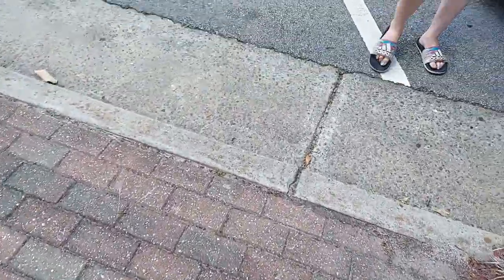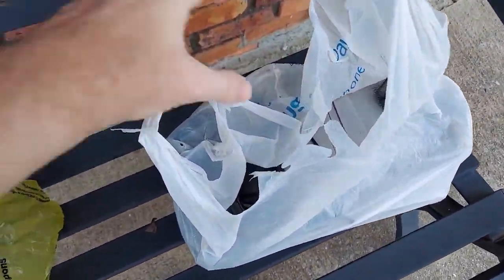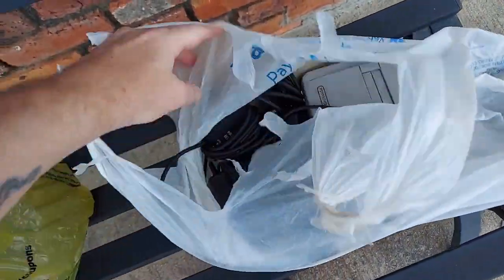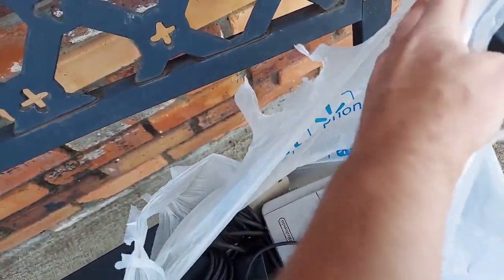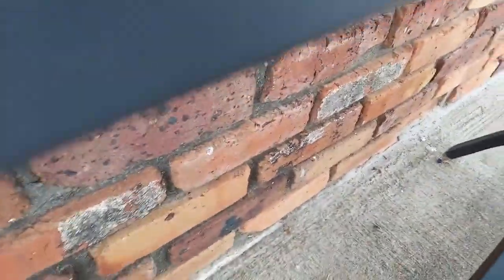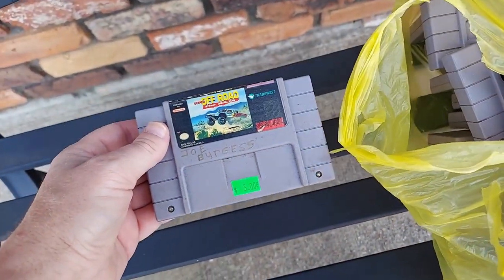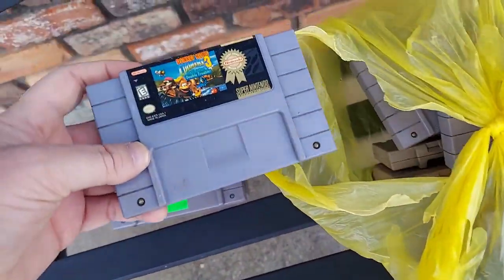How's it going? Good. There's a few extra cords in there. I don't know what they're to. I think they're to a different game, but it's got everything in there. All right, I'm going to take a look at it over here. It is. Several of them I don't have, so I'm happy to add them to the collection.